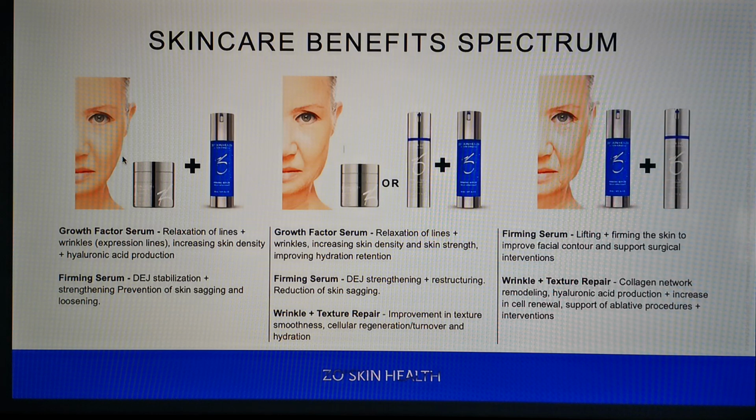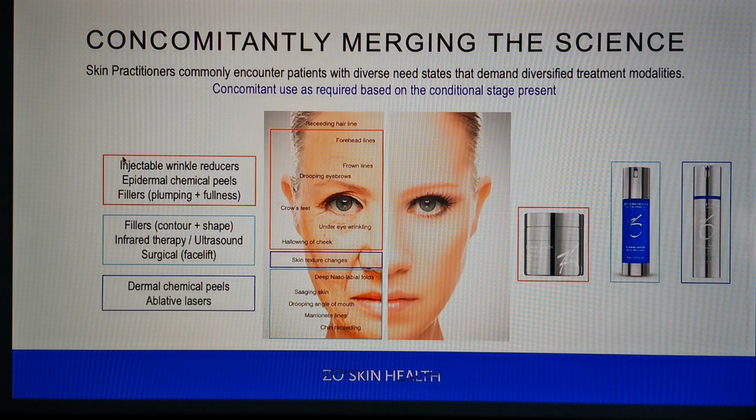But now if you get into a place where you have the sagging and the laxity and facial contour structural issues, you would certainly want the firming serum. But you have them that also have these issues with barrier function and with significant textural issues and still have some signs of lines and wrinkles. And ideally, you would like to combine the firming serum with the wrinkle and texture repair. So this is a perfect example of that, modulating the therapeutic approach and modifying it over a period of time, as the center column shows, depending on the situation you're facing.